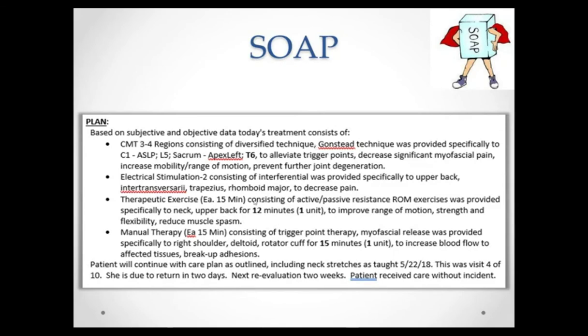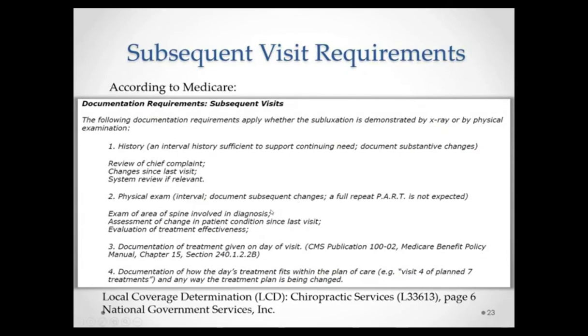Okay, so there's an example of a note that captures most all of that. So that brings us back full circle to what we were talking about a few minutes ago, and that is our friend Medicare. Right? I showed you this slide previously. This is the snip out of the local coverage determination, or LCD, for NGS, or National Government Services, a Medicare contractor. And they've outlined that they think that daily visits should include 4 things.